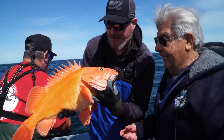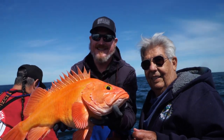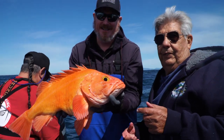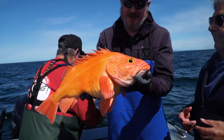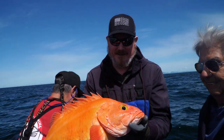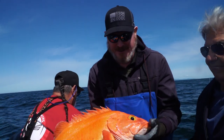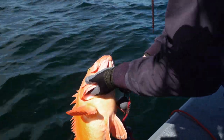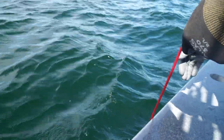Real careful because he's got nasty spines on him. That's a fish that we just caught and we got to release it. We can't keep this kind of fish, right? No, unfortunately not, but it's beautiful, yellow eye, golden eye. We're going to send it back down. Hopefully we can catch it in a couple years. Bombs away. Back to the bottom with you.